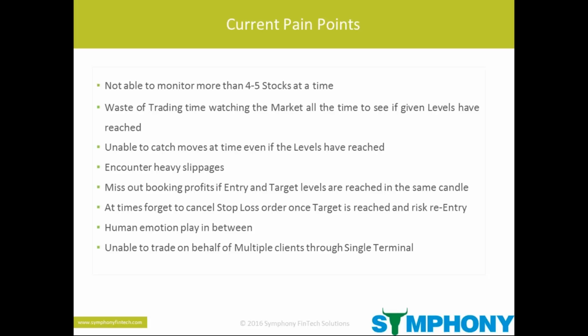So what are their pain points? If you look at them, since the research applications or their levels are offline, they are not able to concentrate on more than 4 or 5 stocks at a time to execute these levels. They are not sure when the entry will happen or when the exits will happen, and they have to spend the whole day just monitoring these 4-5 stocks, and this is productive trading time. They would have possibly done much more than what they are doing today.